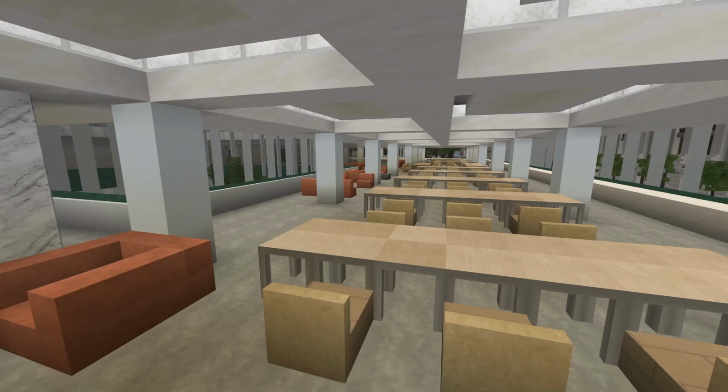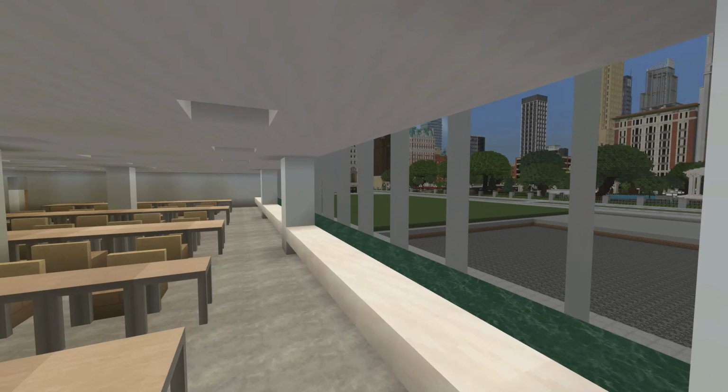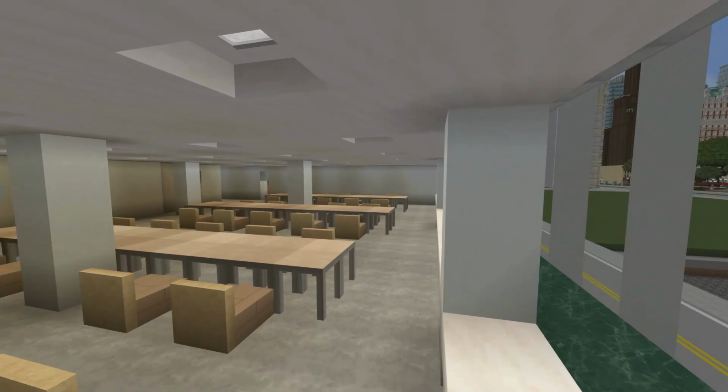Sorry if the frame rate is low. I turned down the render distance a little bit, which is why you may not be able to... Well, you can still see pretty far from out there. And I must say, really good view. Sadly, this view is going to be blocked by a ginormous building right there. But for now, they got a million-dollar view.